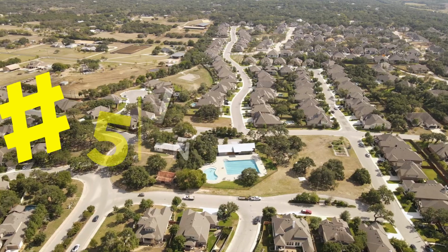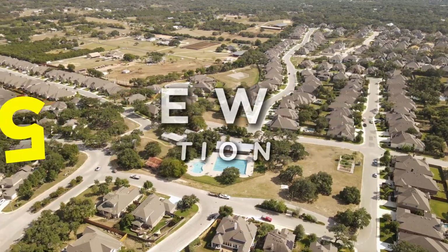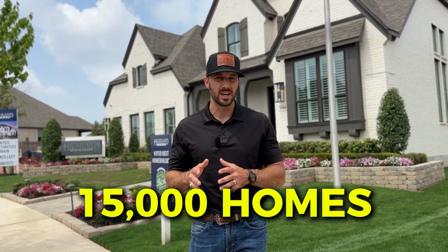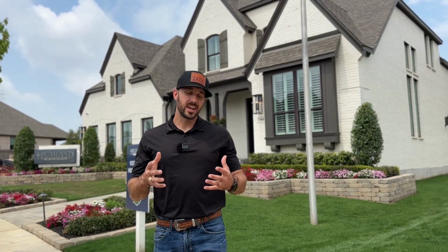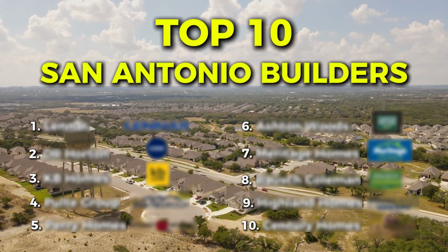You know that San Antonio is ranked number 5 out of the entire country for the top new construction home markets? And it's honestly no surprise, because there were actually 15,000 homes that sold here last year alone. So today I thought it would be really beneficial for y'all to give you the list and the rankings of the top 10 builders in the entire San Antonio area.